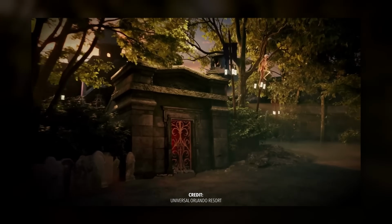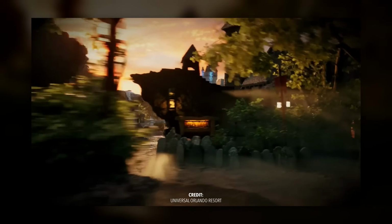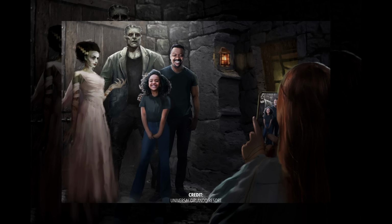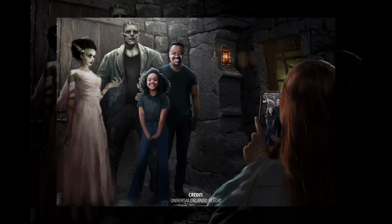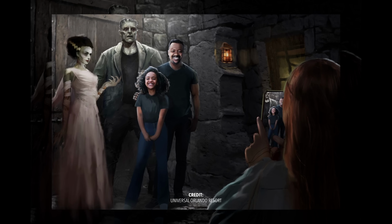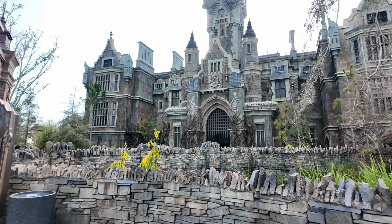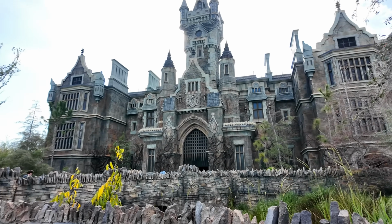And something that I found really enjoyable that I wasn't expecting was just the characters that were around Dark Universe. So guests are able to meet Frankenstein's monster and the Bride of Frankenstein, but another really fun one was Igor, kind of running around Dark Universe interacting with guests. So as you can see, there really is everything.